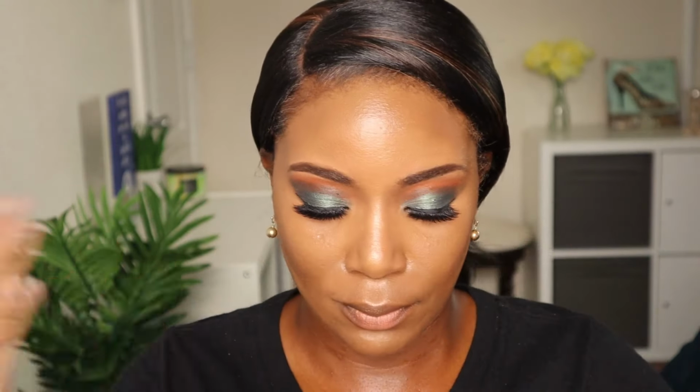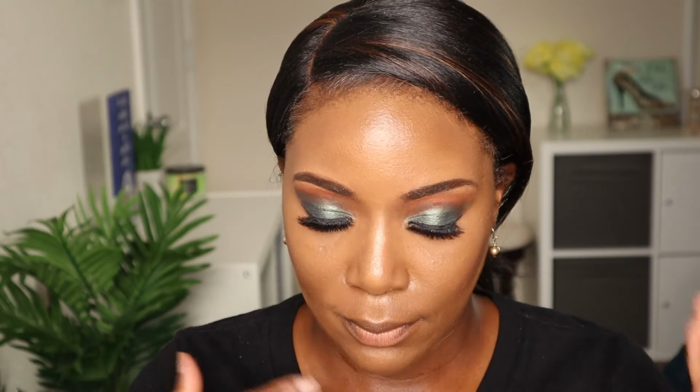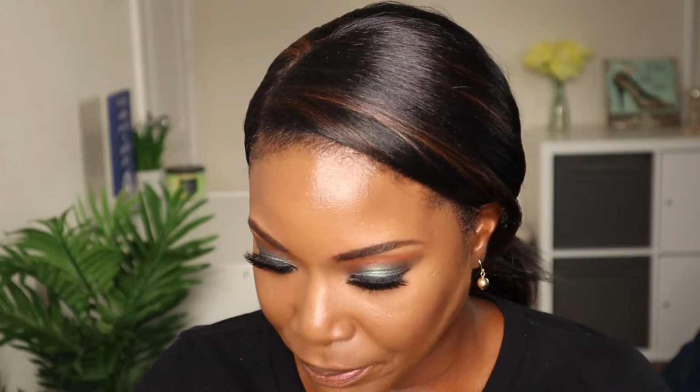So now I'm going to finish everything off with the finishing mist by NYX. That's a mouthful. Finishing mist by NYX. It's a mattifying spray. It just helps everything stay in place all day, even when you're sweating.